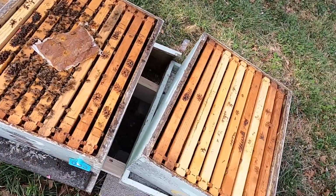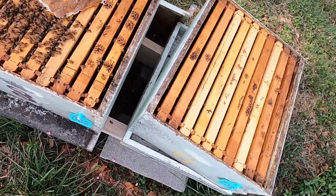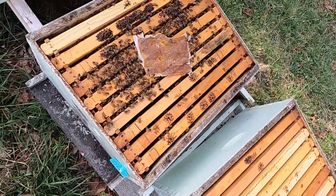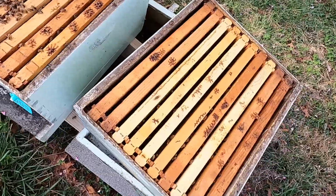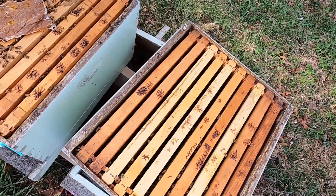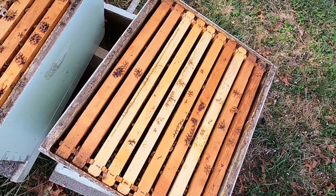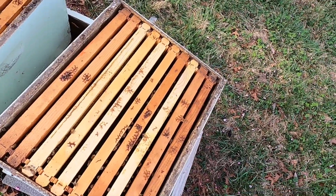So I just took this hive apart here, and as you can see, they're a little behind for the end of March. So what I'm going to do is leave that cluster intact down there in the bottom, and up here in the top I'm going to take a couple frames right out of the middle, and put some of that brood I just harvested from some other colonies right in the center up top, and I'll probably shake the bees.